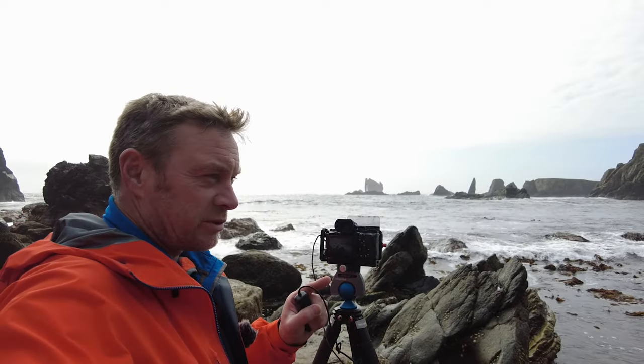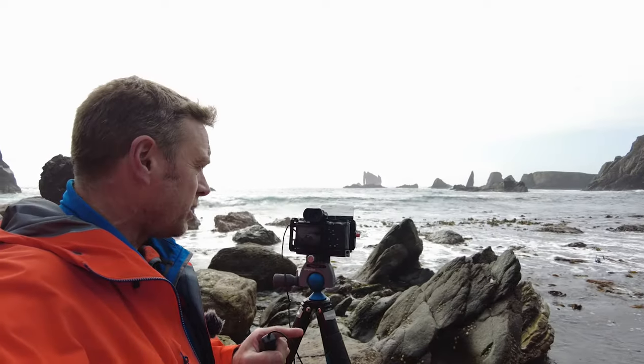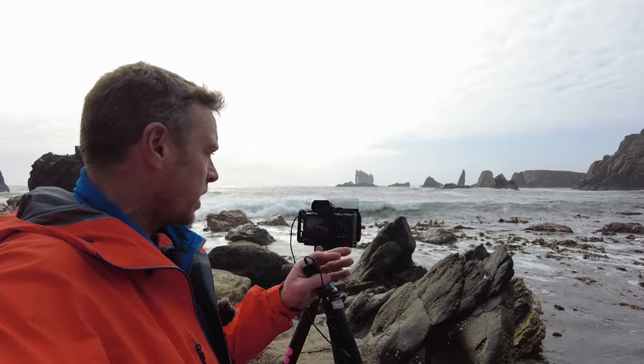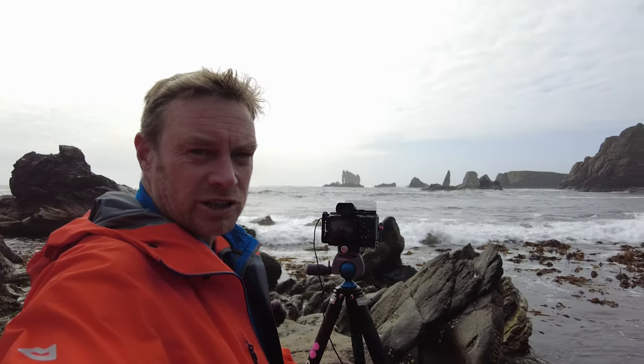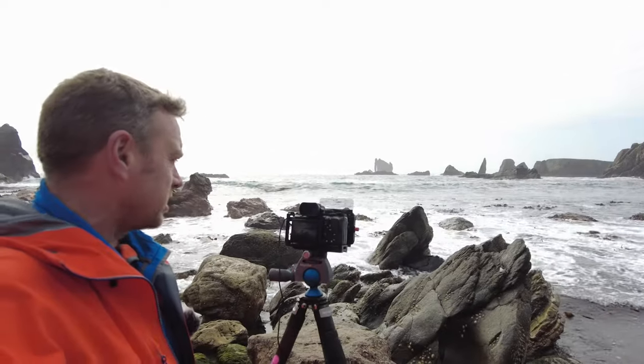As a landscape photographer myself, I do take risks to get the shot. So I'm down at the bottom, capturing some nice foreground interest, waves crashing in, rock formations, and the Drongs in the background, as you can see. Really, really spectacular and dramatic.